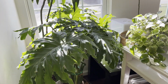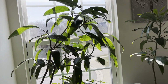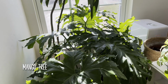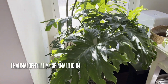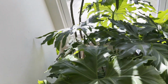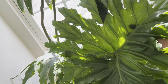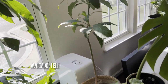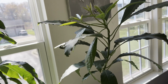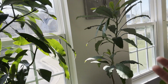So on this side, I kind of cram my plants a little bit. It's just a matter of getting them inside and close to the windows. This is a south-facing window. Here I have my mango tree that I grew from seed a couple years back, maybe 3 years now. My Thaumatophyllum bipinnatifidum, which I need to prune, but I kind of hate to prune it because the leaves are so gorgeous, but I have to eventually. But as you can see here, look how huge this one is. Really great plant. And my avocado is also growing bigger. I tried to make it branch a little bit, but it's not really branching, but it's doing well. I mean, not like my mango tree, but it is growing.